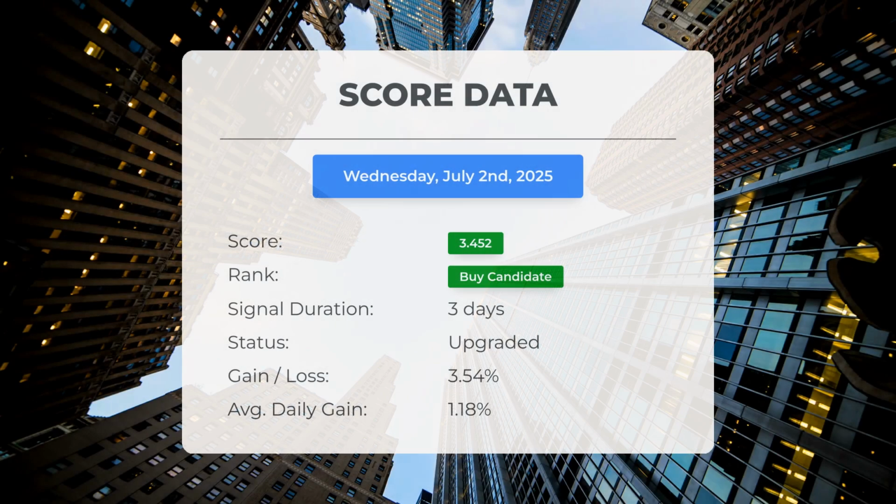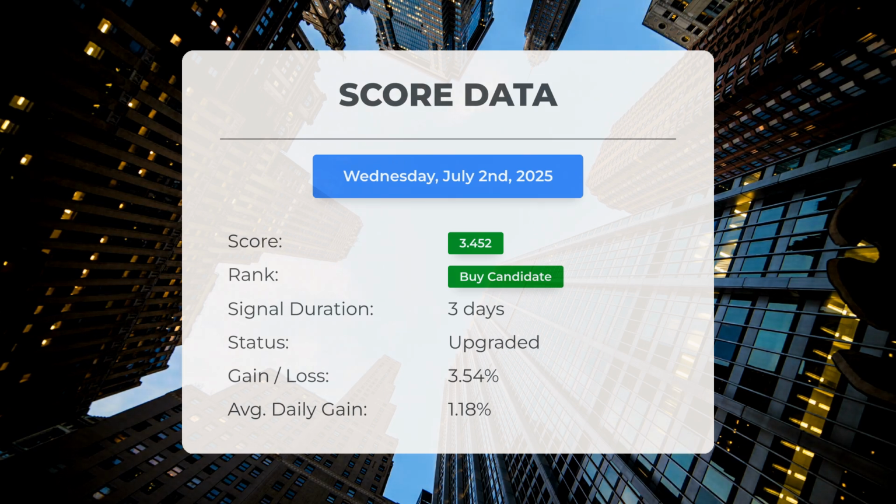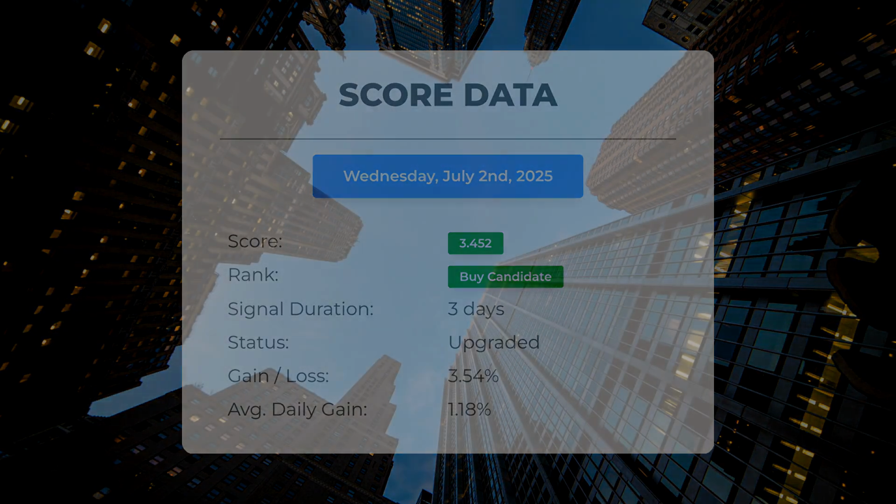Since the 30th of June 2025, our system has ranked Apple as a buy candidate, assigning it a score of 3.45. Let's examine the stock's performance during this period. The stock has experienced a gain of 3.54%. This equates to an average return of 1.18% per day since it was designated as a buy candidate.